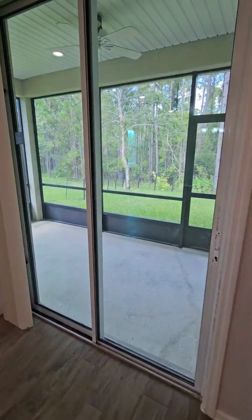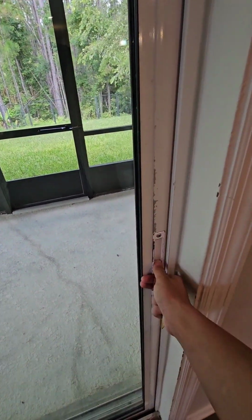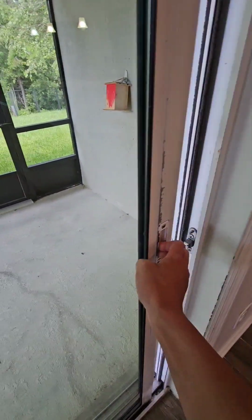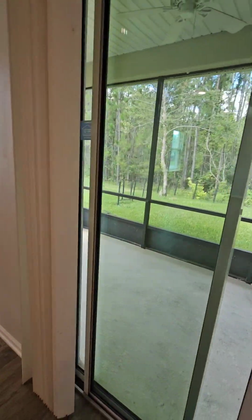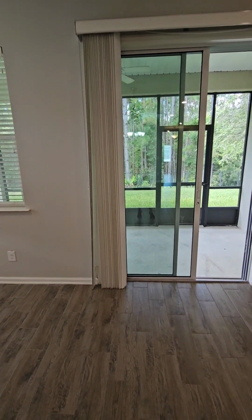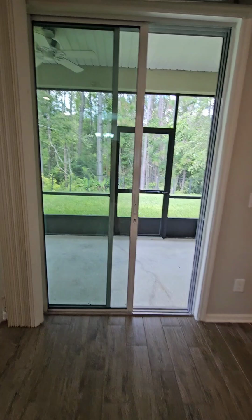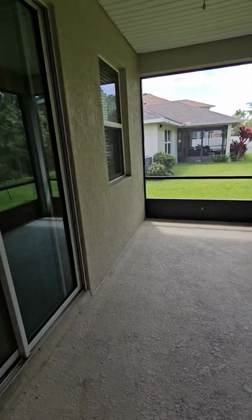Let's just take a peek out back. Well, that is interesting. Okay, so this is chipped up. It does run smoothly though. I wish they would have had the bigger, I like some of those that have the larger panel. But just one single. Concrete's a little dirty out here, but doesn't look too bad. I mean, it's only a 9-year-old house.